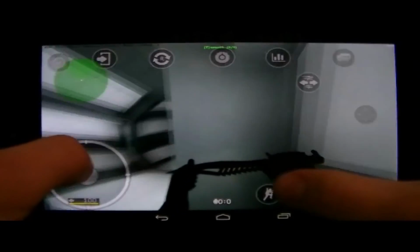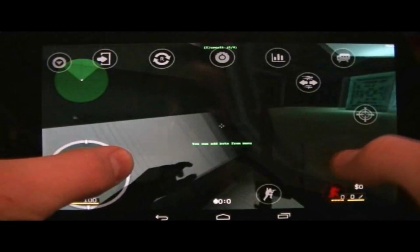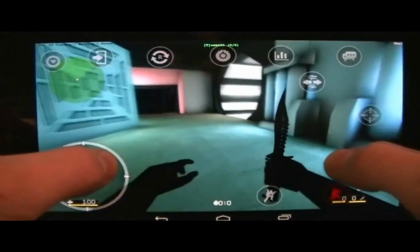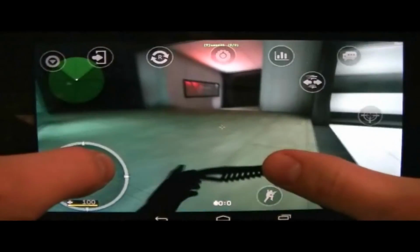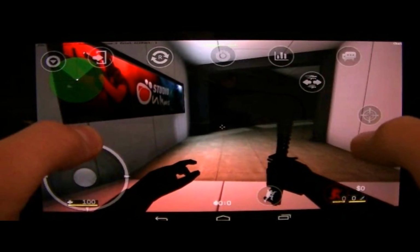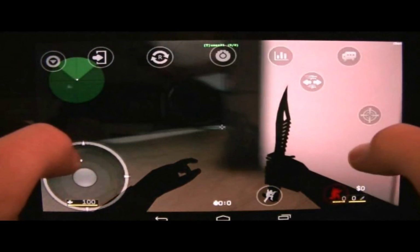So I also decided to include a bonus game for this, just for one reason, which I will mention in a second. So let's go ahead and move on to the bonus clip or bonus game.